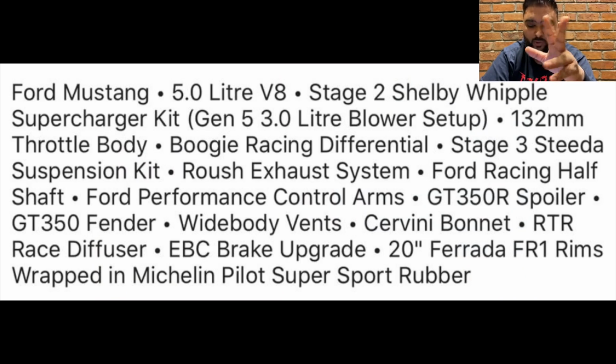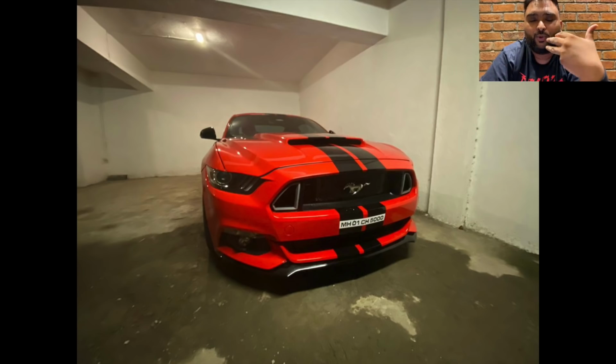Stage 2 Shelby Whipple supercharger kit. It's a 3-liter blower setup, guys. 3 liters. Okay, 3 liters of air is going through that blower. Cars are not even 3 liters. I mean, I'm talking about their engines. This guy has a blower setup that's 3 liters. 132 millimeters throttle body. That's just crazy.